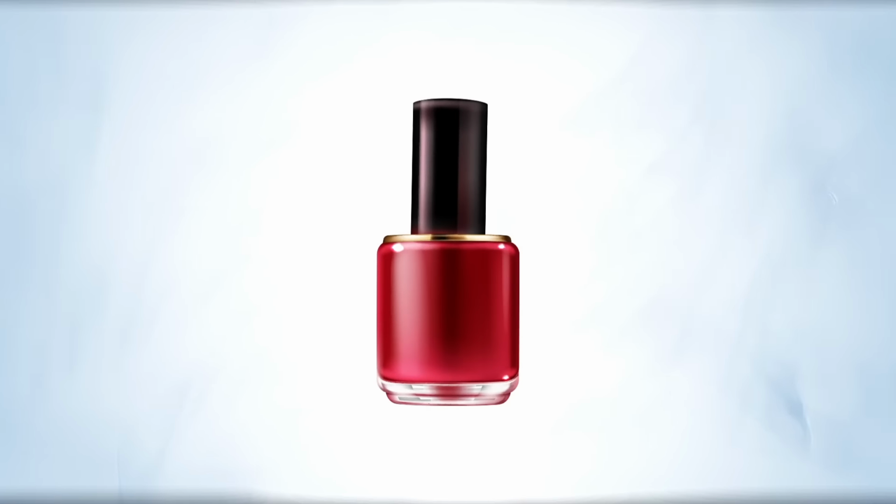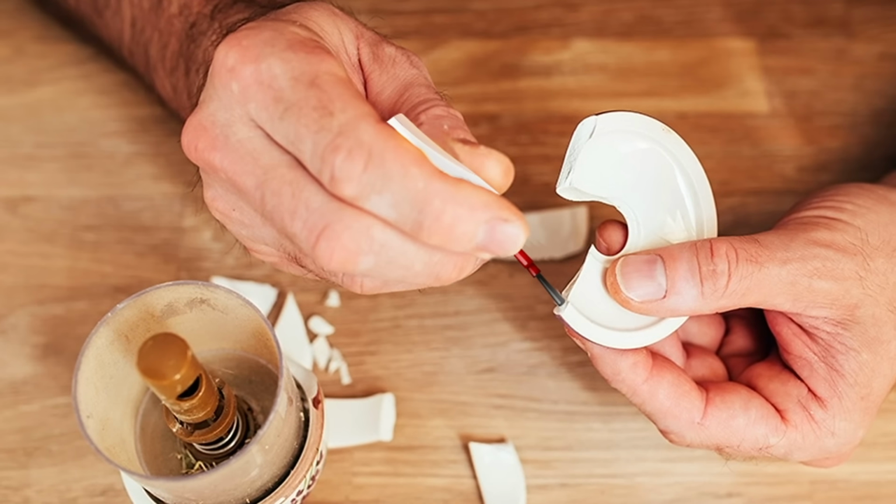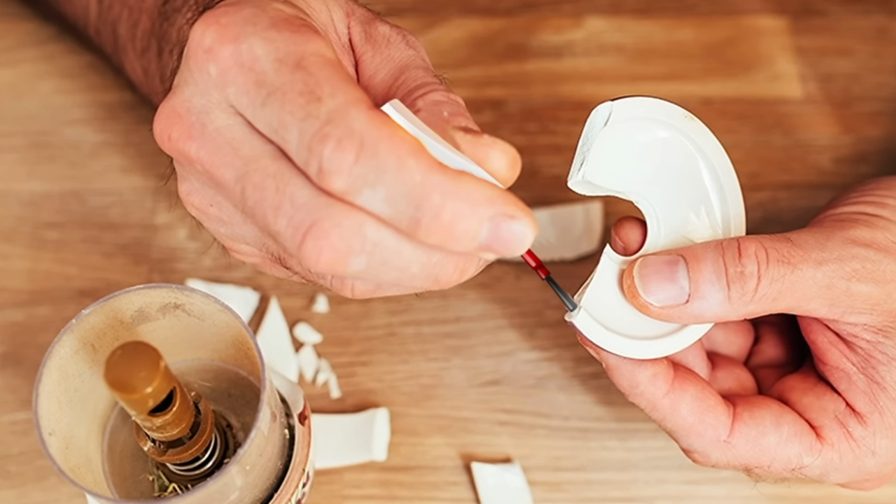Sounds crazy, but thanks to its unique waterproofing and adhesive properties, it's super useful for creating protective seals and sticking certain things together. If you hate licking envelopes, you can save yourself the trouble by applying some clear nail polish along the flap instead before sealing. It'll hold the envelope shut even more securely than the cheap glue that's usually used.